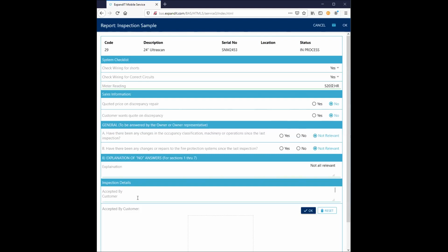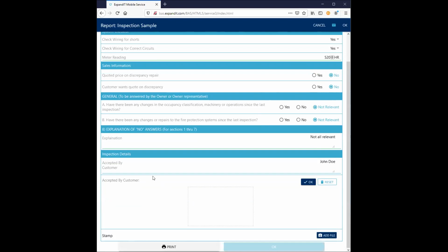Who performed this inspection? The technician did, or somebody. I'm going to say John Doe. Oh, I'm sorry, who was the customer is what I meant to say here, not who performed the inspection. So here's the customer indicating that the inspection has occurred, and that's the expectation here. So the customer was John Doe.